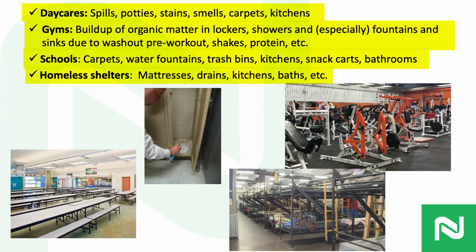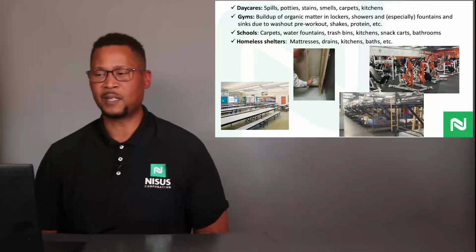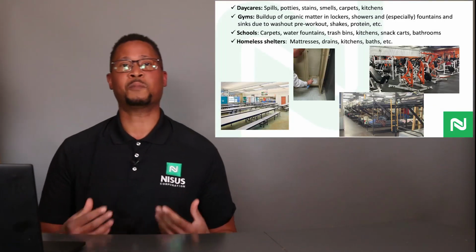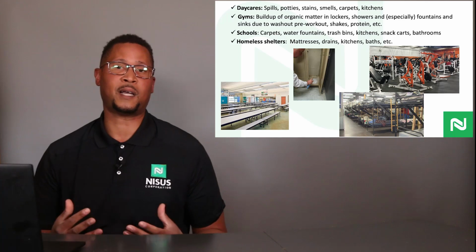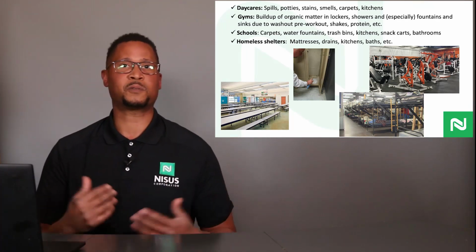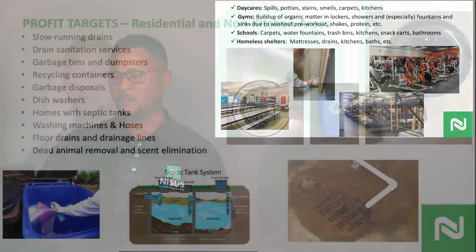I did some work for homeless shelters when I did biosanitation. I took out all the mattresses and did a biosanitation treatment on all of them. We wrapped all those mattresses in plastic bags to keep them moist for a certain length of time, and that helped the microbes break down the organic materials that built up on the mattresses.